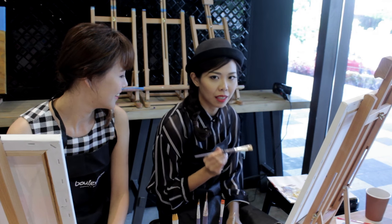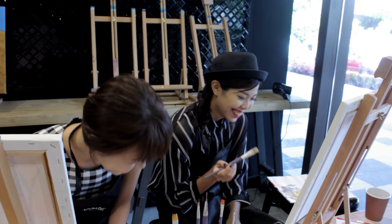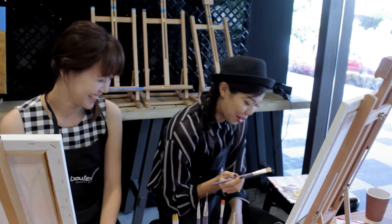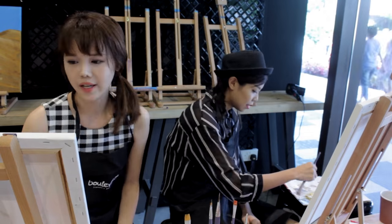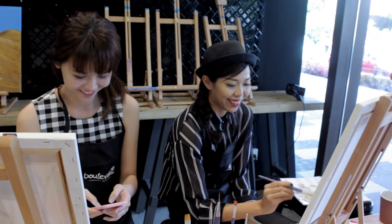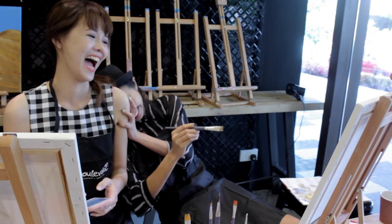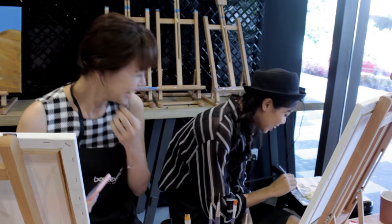If my dog understood stuff, I think she'd kill me looking at this picture. I'm so sorry! Now my dog looks like she's got some disease. Skin problem! Oh my god, I'm so sorry!